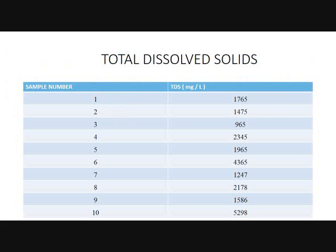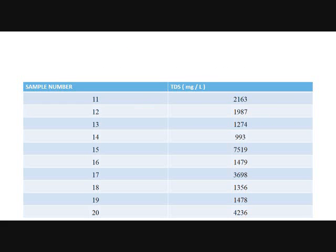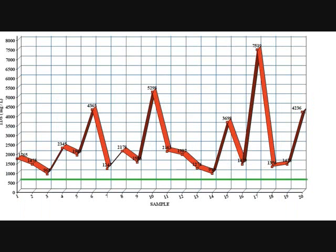Similarly, total dissolved solids results are also found for our experimentation, and the results from sample number 1 to 20 are displayed in the chart. This depicts the graphical variation of total dissolved solids from sample 1 to 20, and we observe that no sample lies below the permissible limit of TDS.